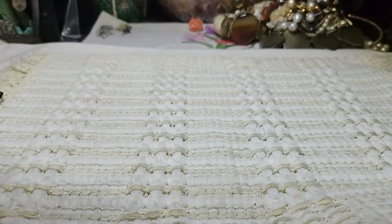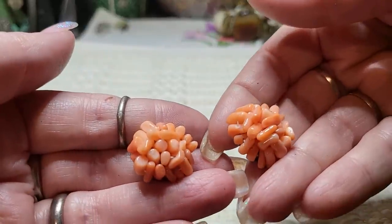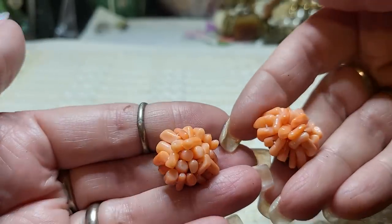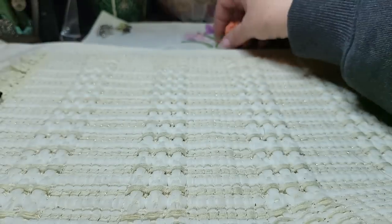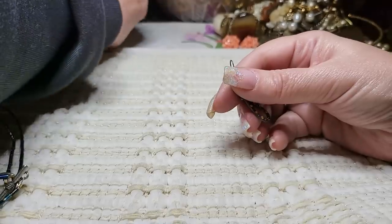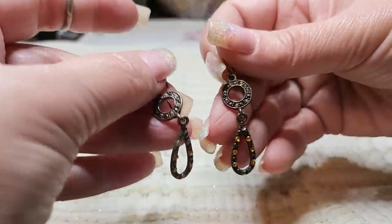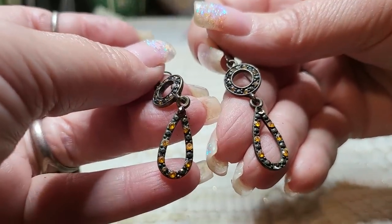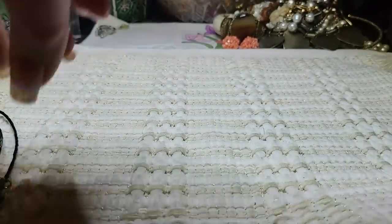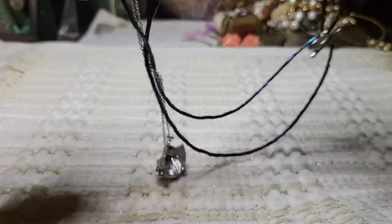All right. Oh, oh my goodness. I found it. We have both of them. Look how beautiful they are. They are gorgeous. Oh my goodness. Okay, I'm going to look those up. I'll let you know what I find out. And, oh, we have found this earring too. So we have both of these. Orange brass tone dangle earrings. Nice. And then we have a necklace tangled up in a necklace.